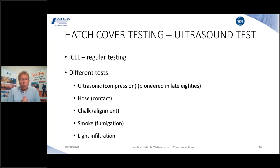We now come to a point where we are going to test hatch covers, and we have different testing methods, as you can see over here. But by now, over the last 20 years, after we have been pioneering ultrasonic testing, this has become the preferred method for checking hatch cover tightness.